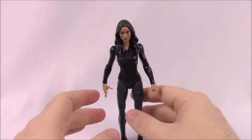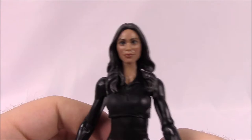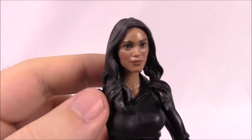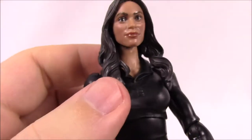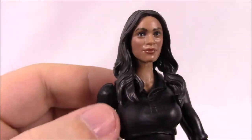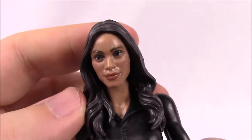Then, of course, we get the figure that, like I said, this whole box is about, which is Claire Temple. Here's a look at her up close. She's played by Rosario Dawson in the Netflix shows. To me, this does not look like her. It's not too far off, but if you looked at that, I wouldn't be able to tell who the actress is from the face. So they didn't do too good of a job on her compared to Luke, who I think looks really good. But there's a look at her face.